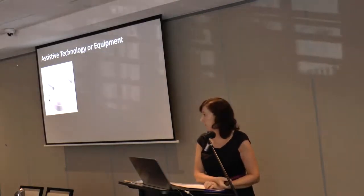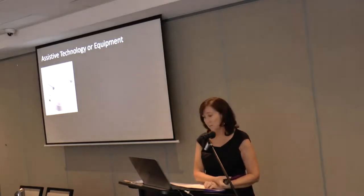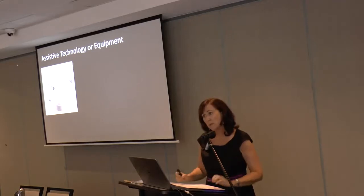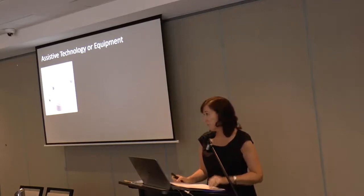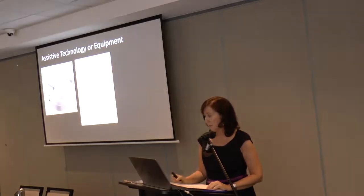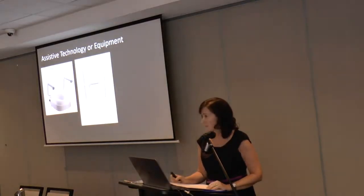People often ask me about getting on and off the toilet. If the toilet's a little bit higher, or sometimes people can push up or pull up with their arms, this riser just pops onto the toilet and gives you a bit of height and a set of arms. This is an over toilet aid. It just pops over your toilet.